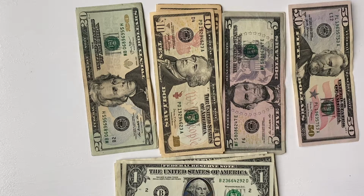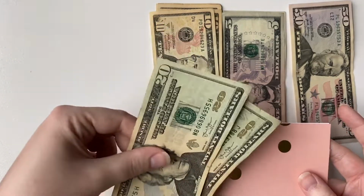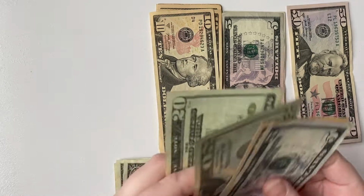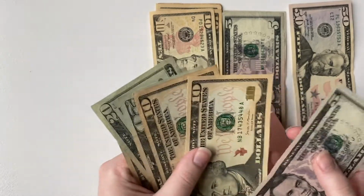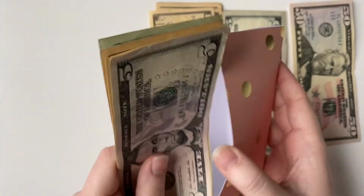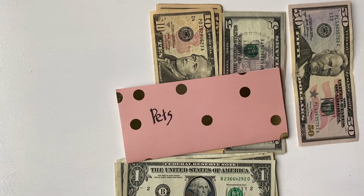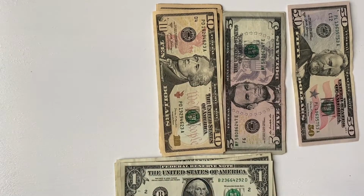And last but certainly not least, we have pets. I will be putting another $40 into this envelope. And that'll bring us up to 20, 40, 60, 70, 80, 85. We did finally buy them more cat food, but we do need to get them even more because we got like the world's smallest bag. And that, oh, I completely thought we were done here. That's so funny. I was like, why do I have all this extra money? What's going on? Okay, the last envelope, the real last envelope after pets is going to be out to eat.